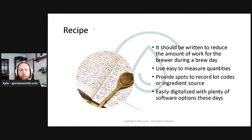So these recipes should be written to reduce the amount of work for the brewer during the brew day. For example, I am working with a distillery and I use the enzyme math to basically say, oh no, I want this much enzyme, and it's a round even number to measure. So it's not like 825 milliliters. It's rounded up slightly so that it's a nice even measurement. So it's easy to remember and easy to make sure that we're adding the proper amount.